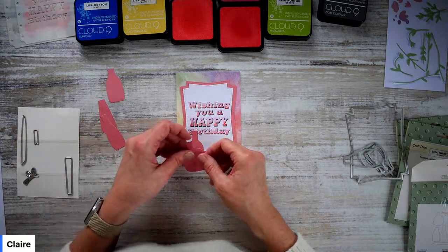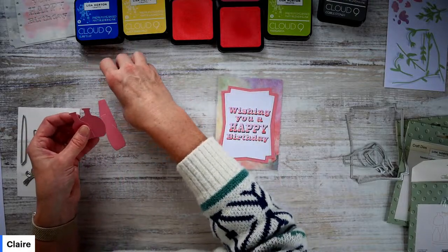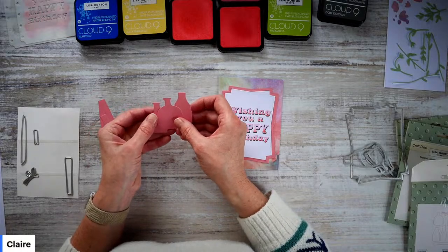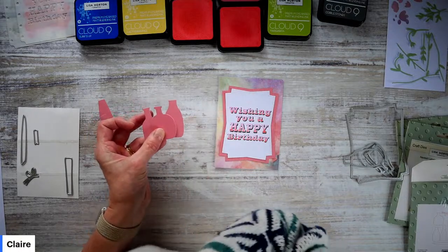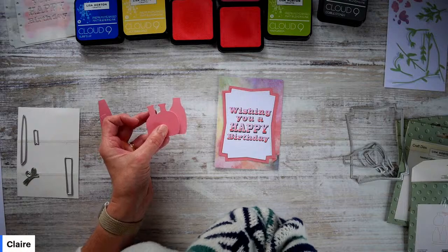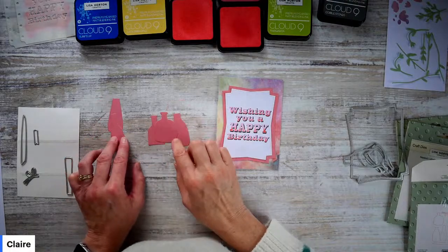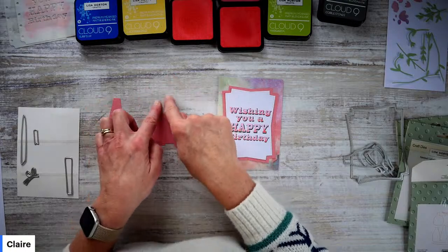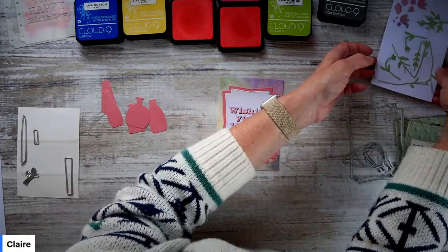These could be used as medicine bottles or potion bottles as well, couldn't they, at Halloween? I'm going off on a complete tangent now. But if you stack these like this, and if you've done them in blacks and purples and things, and put them with the spider web and the Halloween stencils that Lisa brought out for us last year, that would look amazing, wouldn't it? You could have potion bottles, and some of the bubble stencils with the bubbles coming out the top of those as well, couldn't you? Yeah, that's just me going off on a complete tangent.